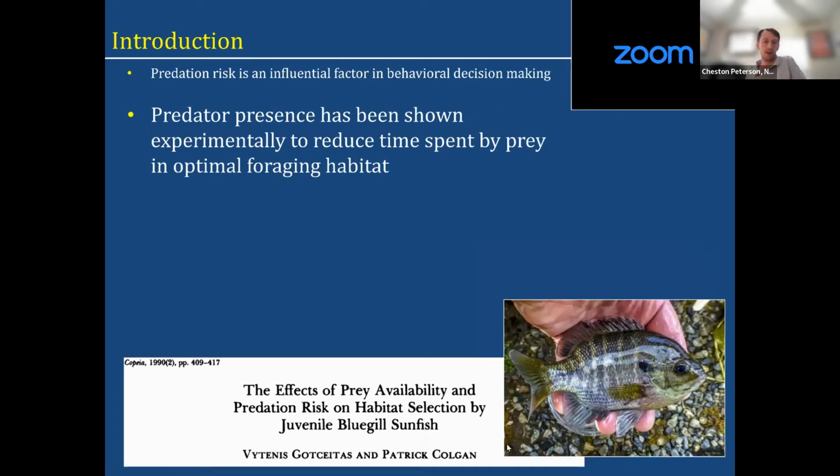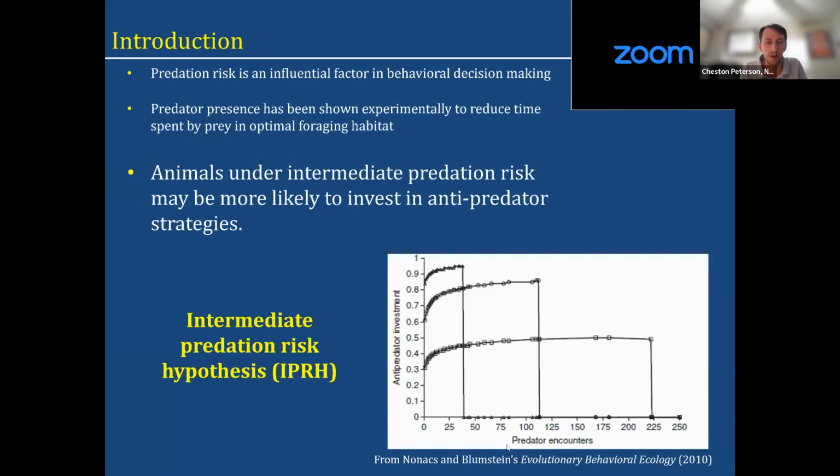And so we know that predation risk is an influential factor in decision-making, and experimentally predator presence has been shown to reduce time spent by prey in optimal foraging habitat. So this is some very classic work in ecology done with sunfish, a freshwater fish species, where they basically put them in tanks and monitor their behavior in the presence or absence of a predator. And it showed that they essentially reduced how much time they were in the best habitat when the predator was around. And so we also think that animals under an intermediate risk of predation may be more likely to invest in anti-predator strategies. And this is called the intermediate predation risk hypothesis. And this is another kind of crux of my project.